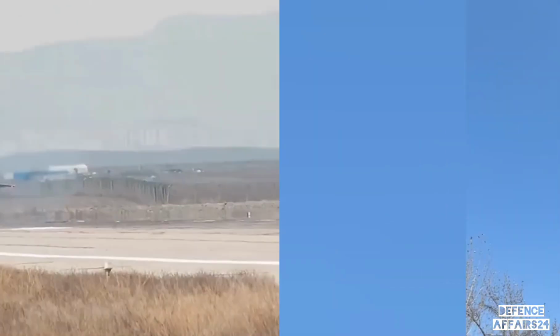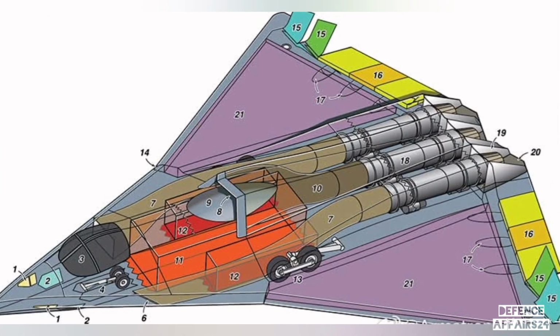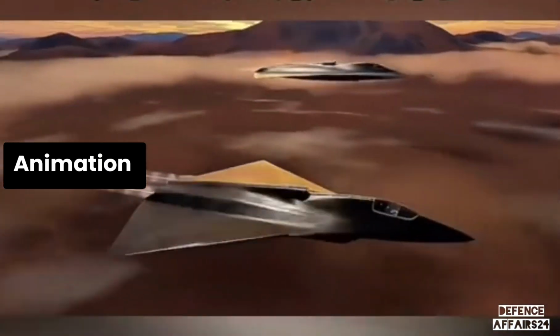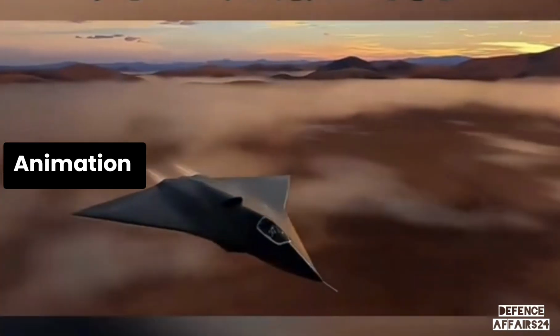But now we are seeing it fly with gear completely up. This means engineers are gaining confidence in the aircraft's systems. Retracted gear reduces drag, improves speed and fuel efficiency, and also means the aircraft is now being tested in its full combat-ready configuration. This adds more weight to the theory that the J-36 is past its early prototype phase and entering serious evaluation stages.